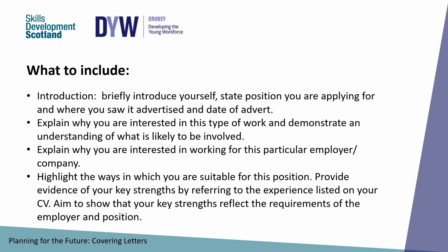Highlight how you are suitable for the position by providing evidence for the key strengths listed in your CV. If possible, these should reflect the requirements of the position. You can find activities to help you identify your key strengths in the CV section of this programme.